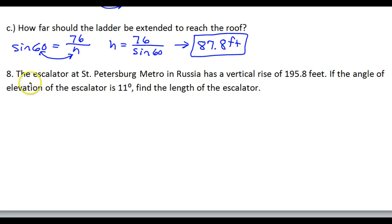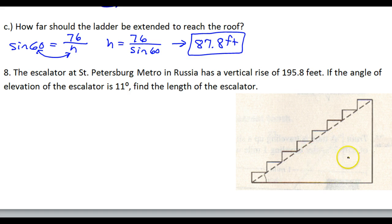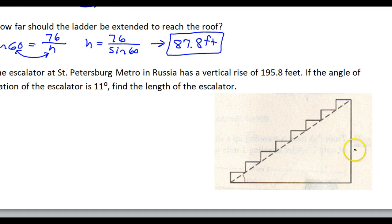Alright, last one, number 8. The escalator at St. Petersburg Metro in Russia has a vertical rise of 195.8 feet. If the angle of elevation of the escalator is 11 degrees, find the length of the escalator. So here's a picture of some escalators, or I should say an escalator. The vertical rise is 195.8 feet. So that's going to be this right here.